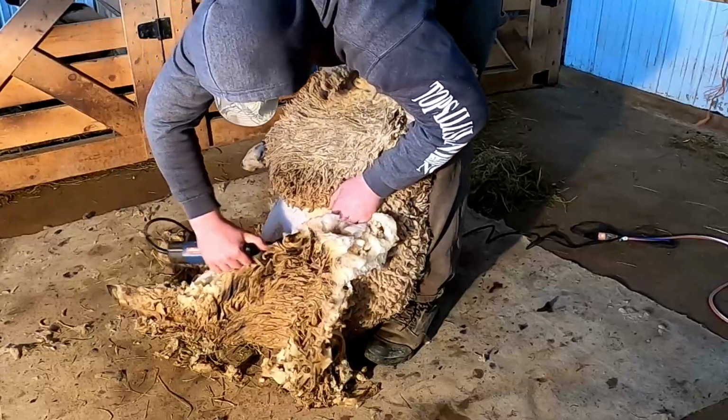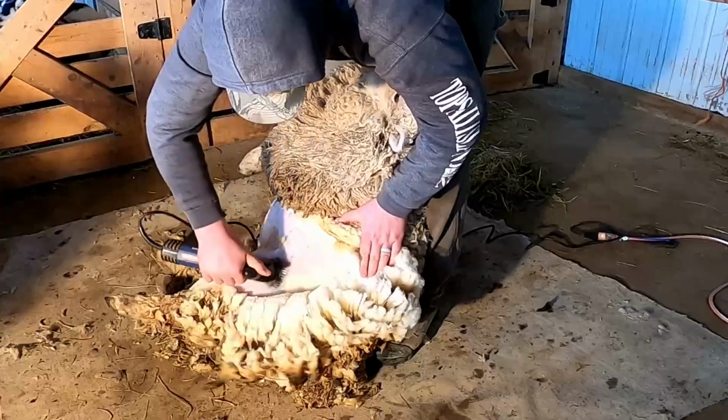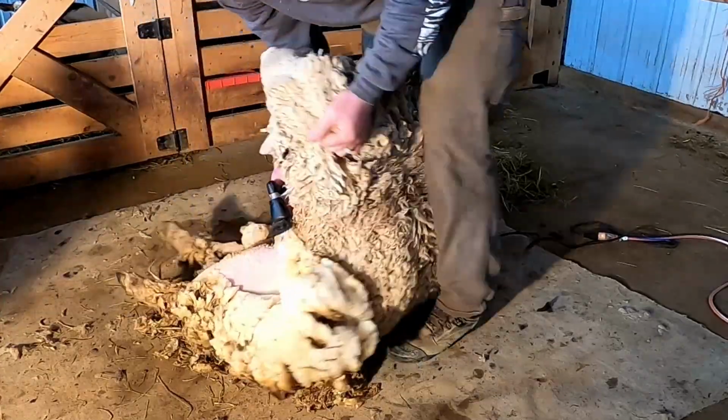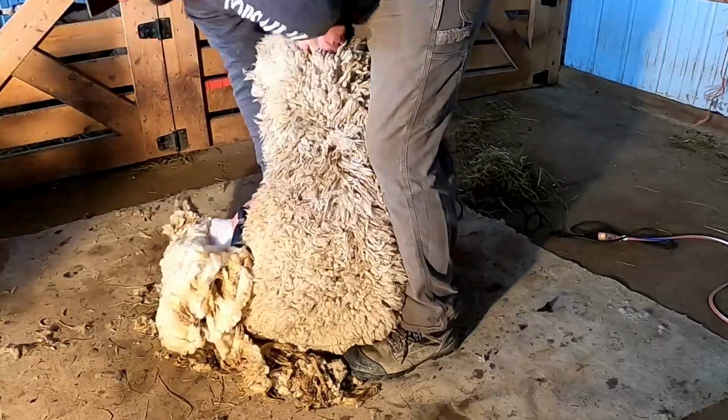You guys are always busy, aren't you? Yes. We shear year-round at the farm. So there's never a time when there's no sheep to shear.